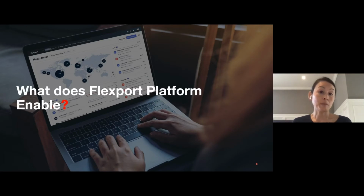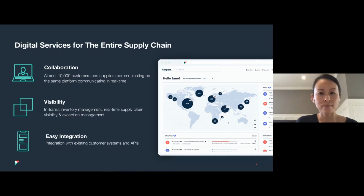So what is Flexport Platform and what does it enable? Collaboration, visibility, and easy integration are key ingredients for digital services for global trade. We have almost 10,000 customers and suppliers on the platform, and our technology allows them to communicate and collaborate with each other real time. Visibility is a top priority for supply chain leaders. Clients are looking for a solution that provides them with holistic shipment visibility across their entire supply chain to better coordinate fulfillment across all shipments.